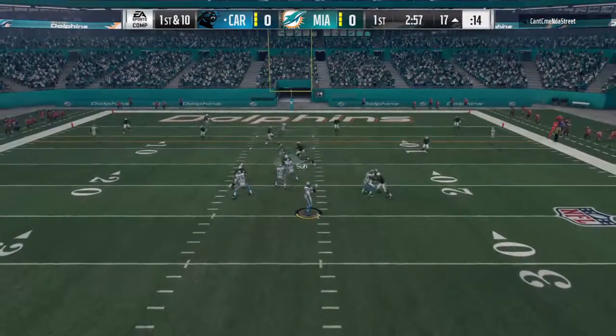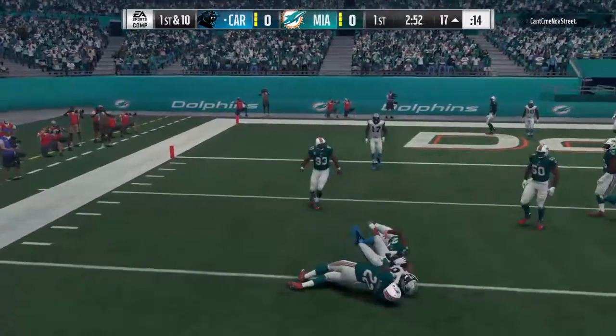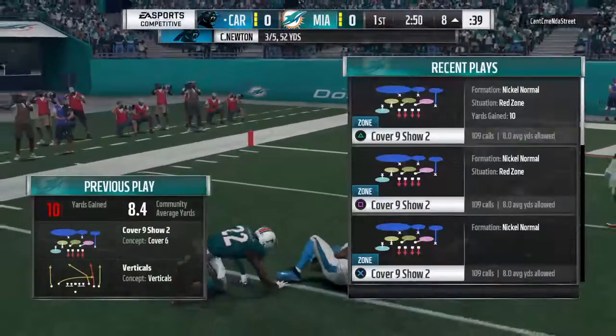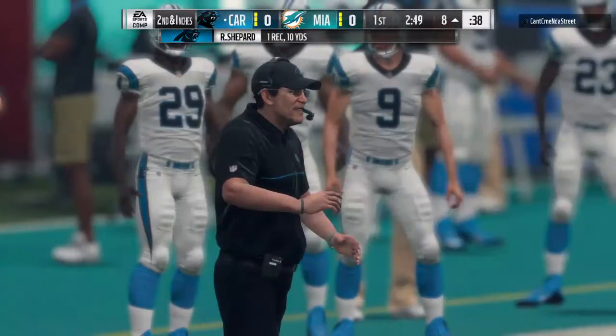From the red zone now, Newton. Throw left side complete. It's Shepard. And he's able to work it here to the 8-yard line. 10 yards on the pickup there, and it'll be second down.